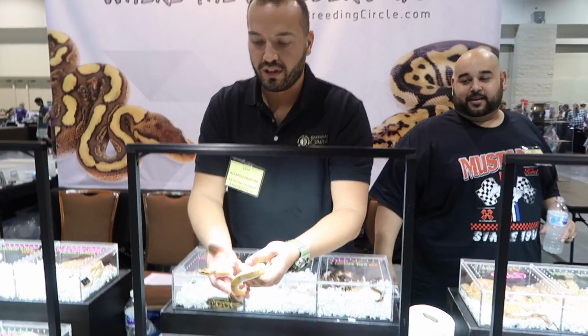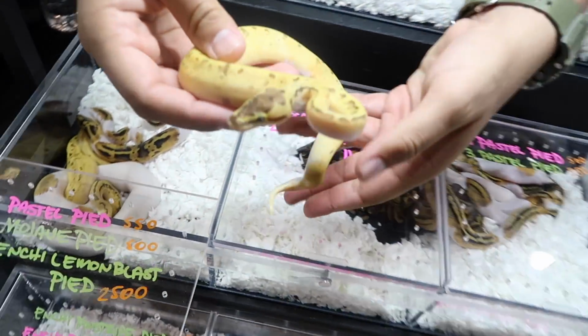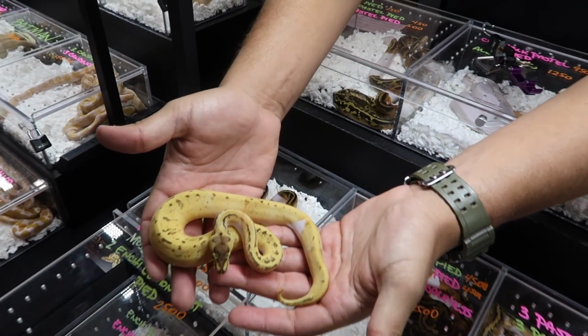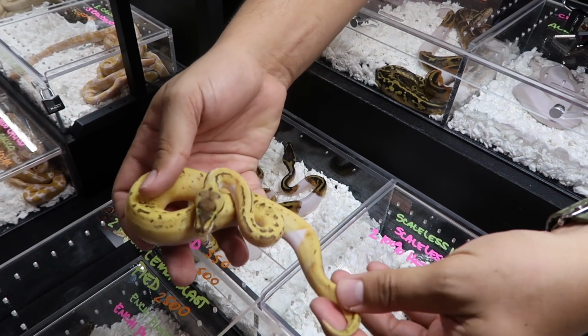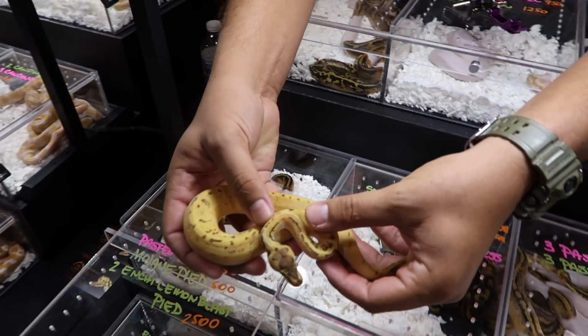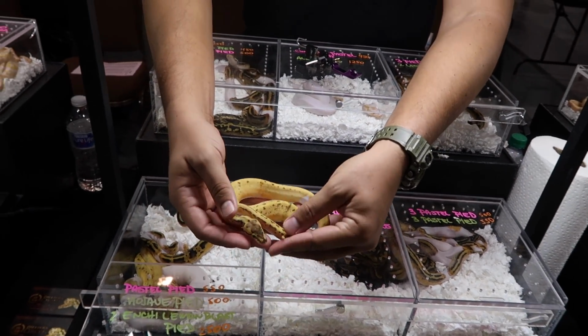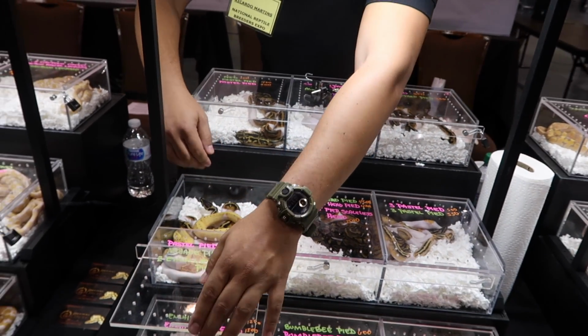Yeah. Let's start by showing off this guy right here. I think probably one of my favorites on the table. Okay, and what do we have right here? Enchi Lemon Blast Pied. So Enchi, Pastel, and Pinstripe. Nice. Really low pattern. And these are all produced from you, correct? Yep, correct. See, that's awesome, guys.